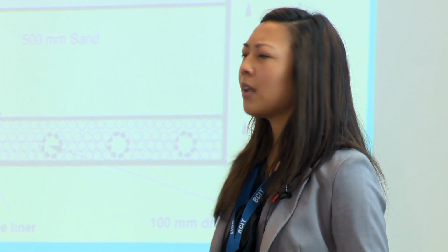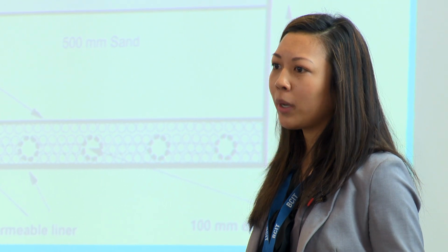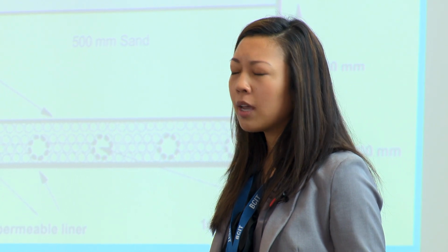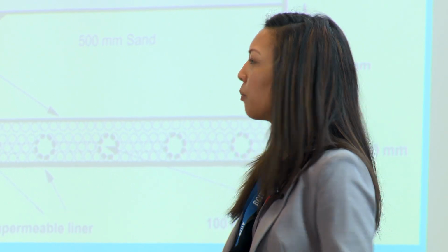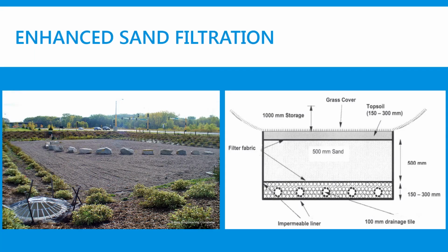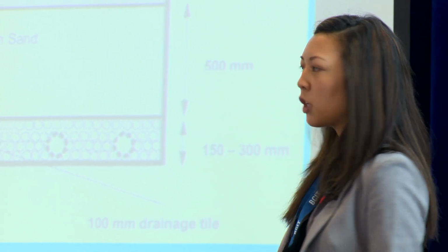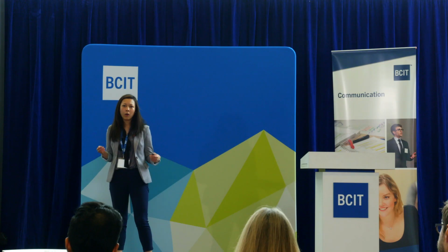Although bioswales and blue-green corridors do a great job at decreasing the volume of water going into our infrastructure, what if our stormwater is polluted to begin with, if it's being run off from our lawns, our roads, or even industrial areas? Well, sand filtration systems do a great job of removing pollutants from our stormwater. It has a similar cross-section to a bioswale, but instead it uses sand to remove pollutants. It's great at removing BOD, fecal coliform bacteria, and even large particulates.